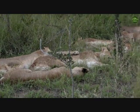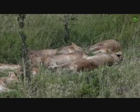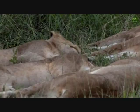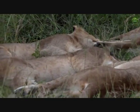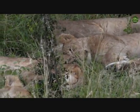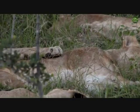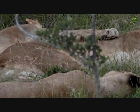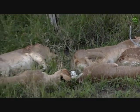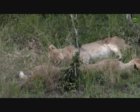Now, they can get up to about 450, 460 pounds. So they can get very, very big. And because they are so big, that means they like to eat big animals like buffalo and giraffe and zebra and wildebeest. Because living in a big family like that and being so big, you need to eat big things to survive.